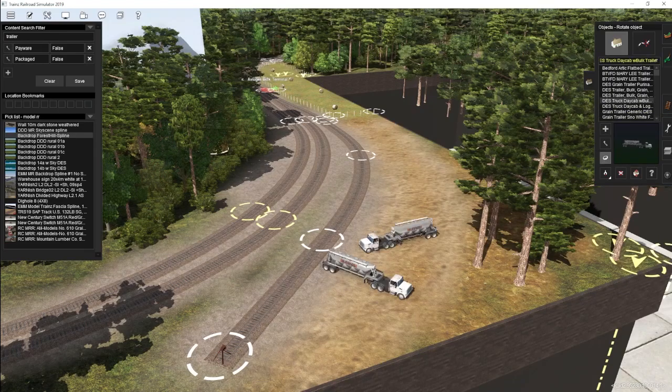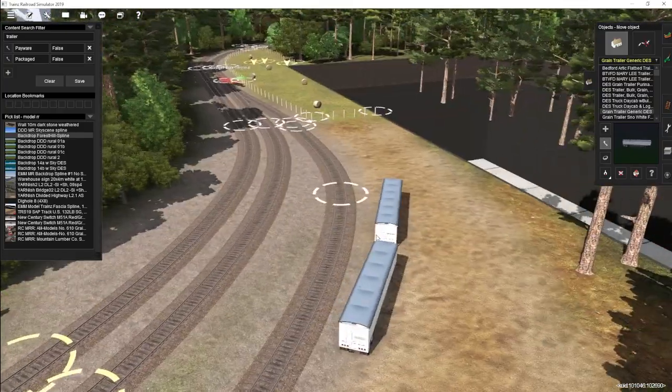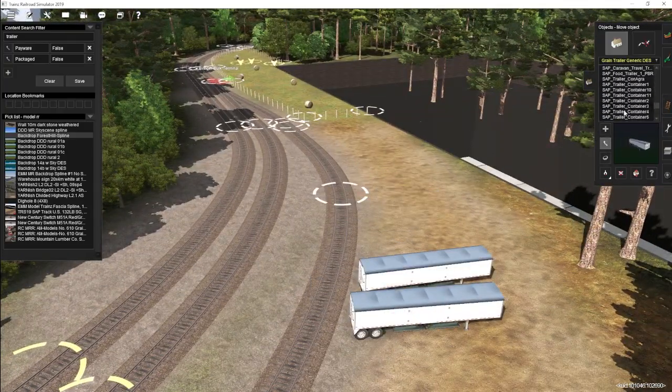Definitely would like to have some. But that was that facility. So we'll be shipping 60-foot long tank cars loaded with LPG because I love those things.